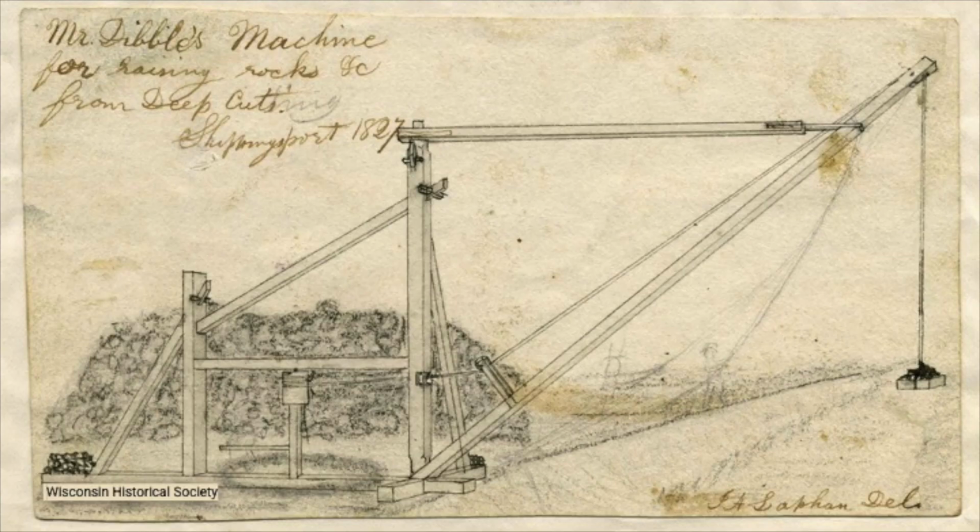And so he actually made this drawing after their family had moved to Louisville, Kentucky to work on the canal around the falls of the Ohio. Mr. Dibble's machine for hauling rocks, for raising rocks from the deep cut, or deep cuts. That's why it says Shippingsport at the top. That's where they were living in Kentucky.